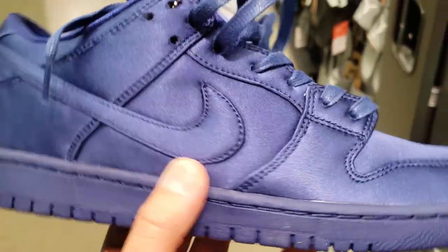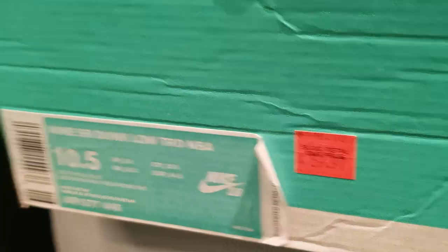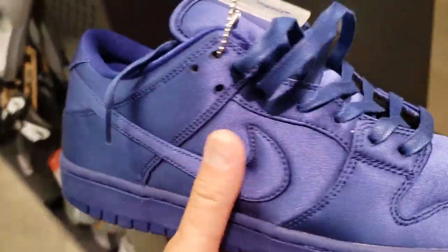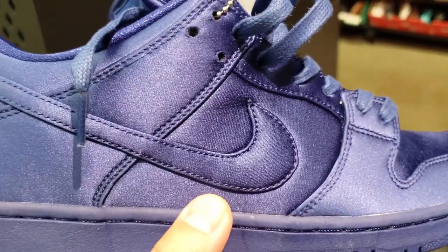Let's check these out, you guys. These are hit. These are going for 60 bucks. 20% off, I think that's $48. 48 bucks, not really my size. I usually wear 10s for the Nike Dunks, I believe.